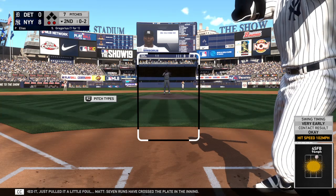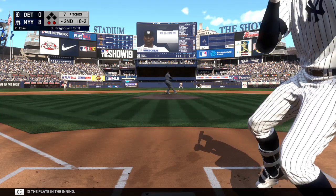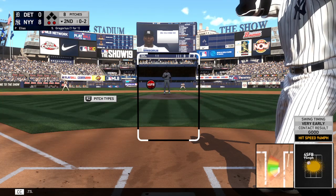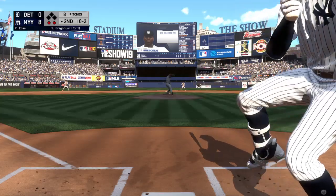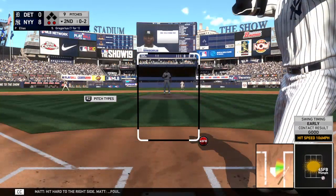Runs have crossed the plate in the inning. Out in front as this is pulled foul into the seats. Hit hard to the right side. Foul.